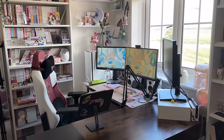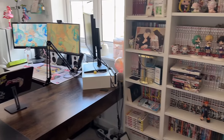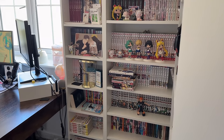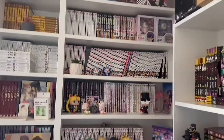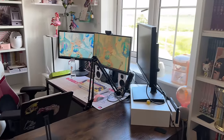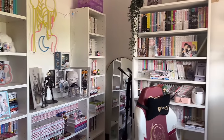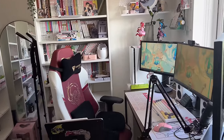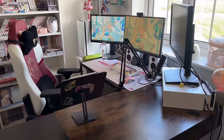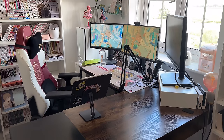So I have never really done a tour of my manga room, but it's pretty much like this room. It's not huge, but obviously it houses all my manga. And then I have my desk here, bits and pieces of the room here and there, but not the whole thing. So what I want to do today is redo my manga room.